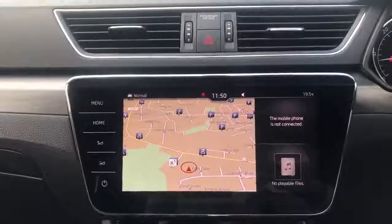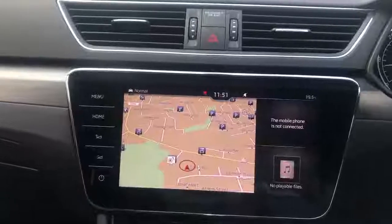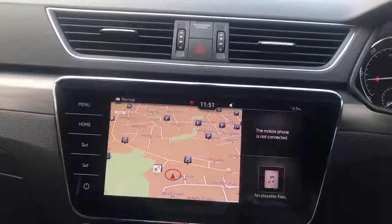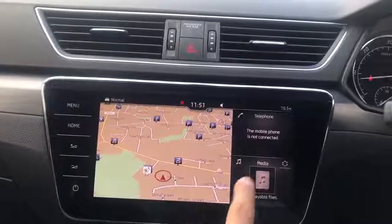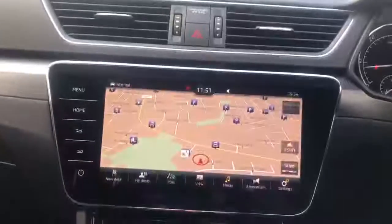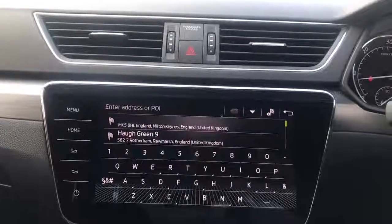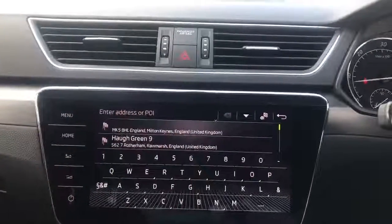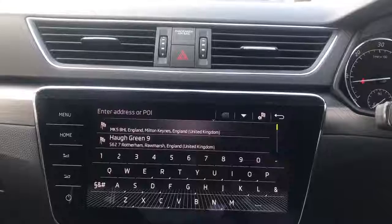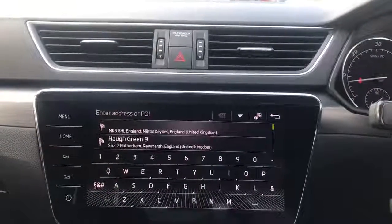One of the other features I wanted to demonstrate on the vehicle was the built-in sat-nav. What I've done here is I've clicked the home button, which shows the map, shows if a mobile phone is connected, and if you've got any radio on or you're listening to music, it'll just come up in the corner here. Should you want to go onto your satellite navigation, it's a simple click onto the screen, go into new destination, simply type in the postcode where you want to go to, and it'll give you three route options. It's very easy to use, user-friendly, and it's a fantastic big screen, with a very high resolution map.